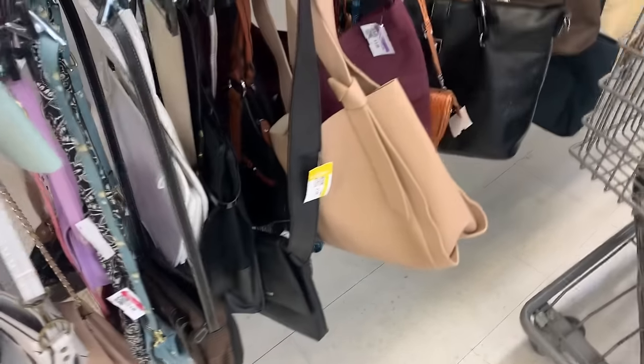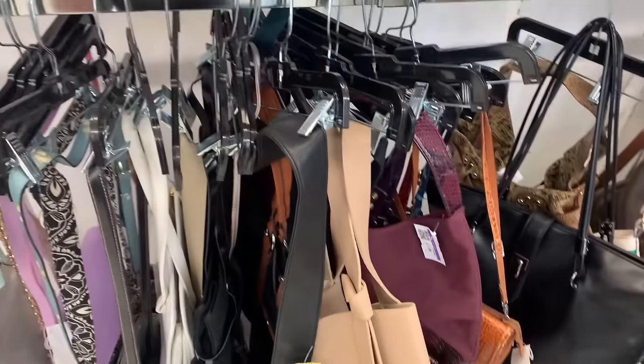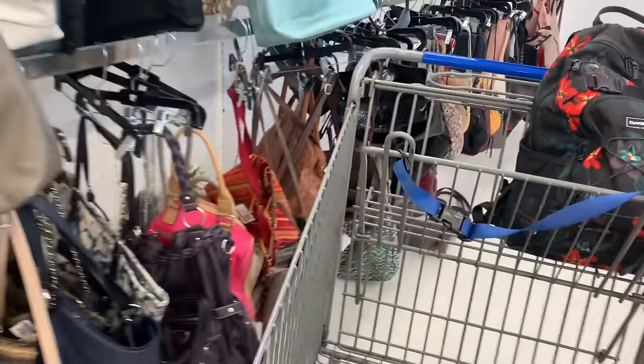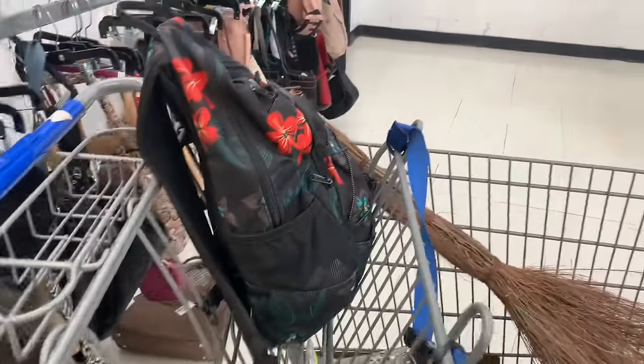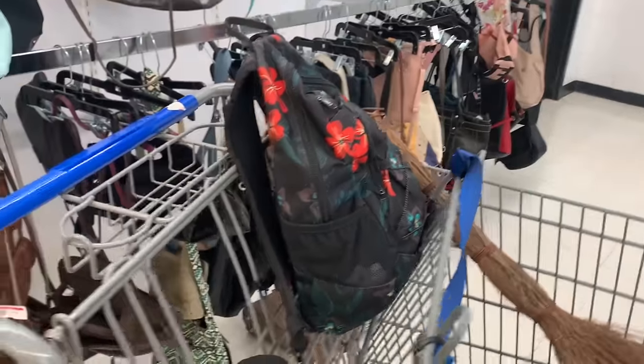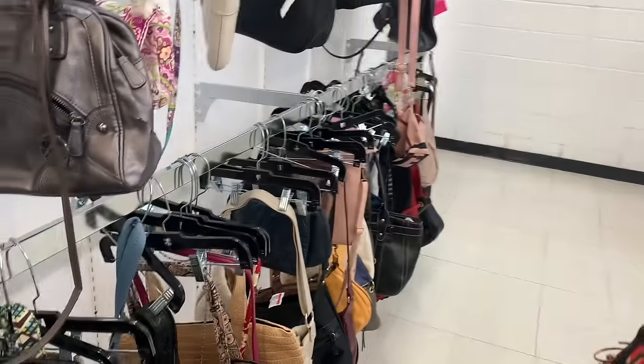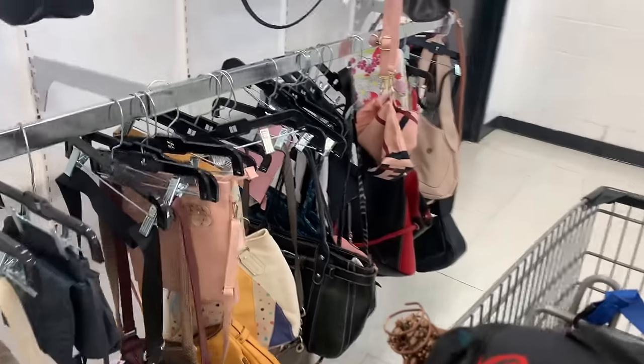What is that? It's a nada. Nada, nada, nada. Gosh darn it. Tis what it is. It was meant for someone else. But now I have learned from my ways. That's a cute little purse right there. Nope, nope, nope.